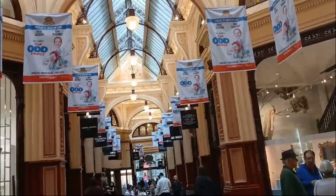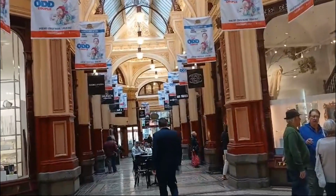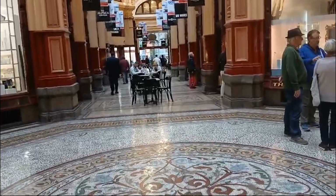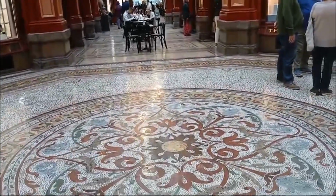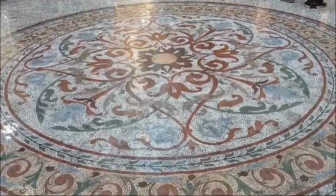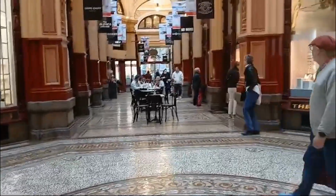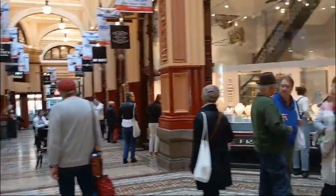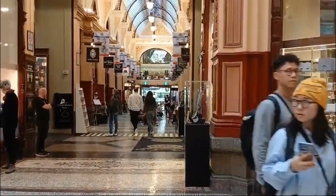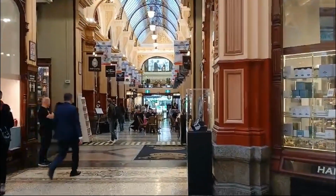We are now in Block Arcade, which was built in the style of La Belle Époque in Paris. This arcade has been maintained in its original style and well looked after, because it's probably the best arcade in all of Melbourne. Starts in Collins Street, does an L-turn and goes through to Swanston Street. Absolutely beautiful place. Let's have a look at some of the shops.